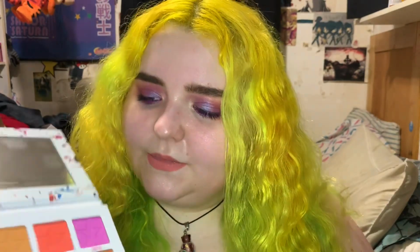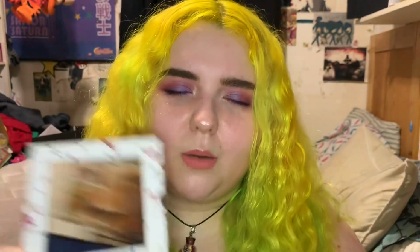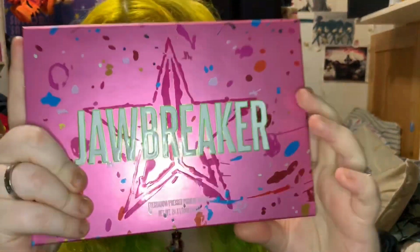If you're into more subtle shades with pops of color, then I would recommend Mini Breaker more, because Mini Breaker has like browns and light tones and then purples. So if you like purples, I'd recommend this, but if you're like me and you like everything, this is definitely for you. One thing that I really appreciate is that this is thin.